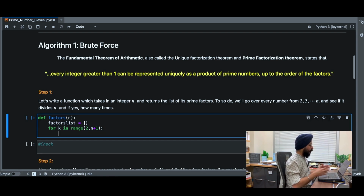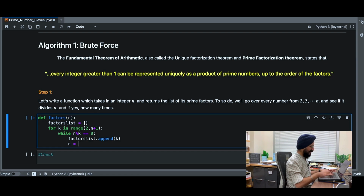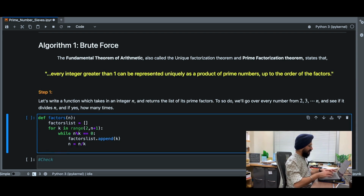Once I am inside the loop, I want to check whether this integer k divides n or not. So I'm going to run a little while loop over here. While k divides n, so the remainder when n is divided by k is 0. And we keep checking this condition as long as k divides n, because a given prime number can be a factor multiple times for a given integer. As long as it divides it with a 0 remainder, I'm going to append my current integer k to my factors list. Now once n has been divided by k, what is left is n over k, and then you keep running this over and over again, and at the end you return from this function the factors list, and that's my function to return the factors list.